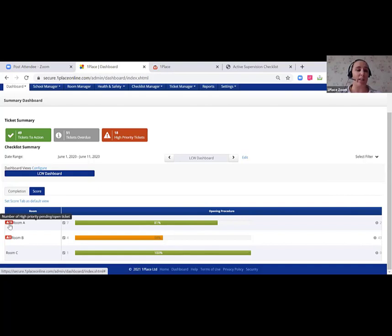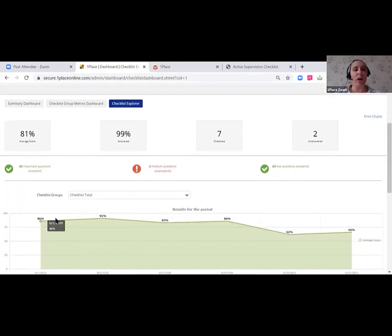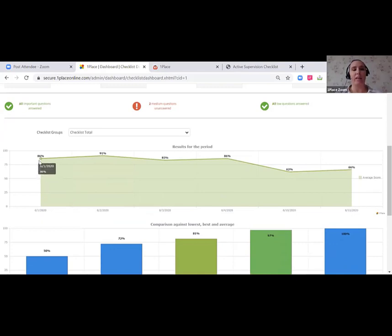I know if they've got any high priority issues that are pending in their particular rooms, and then I can click on that particular percentage to seek more information on room A over a period of time. So I'm looking at them individually. Over time, we've got room A starting at 86% and moving down through the particular dates. And this could really give us a view of how they've been going for the week. Is Wednesday a day where their score is reducing?